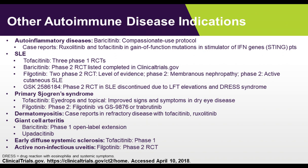If we look at lupus, what's rather interesting here is that we've got all of the currently known ones being in development, but actually Pfizer has had 3 phase 1 trials in lupus, but it keeps developing what they consider to be JAK stats that are more specific for lupus, so it'll be interesting to see what ultimately goes forward and continues. Baricitinib had a phase 2 trial listed as completed, but I couldn't find any data for it.